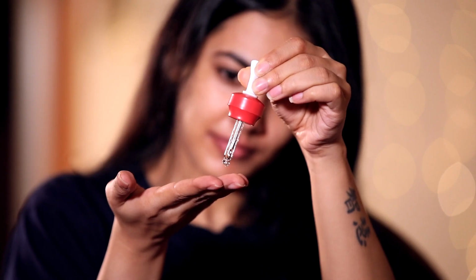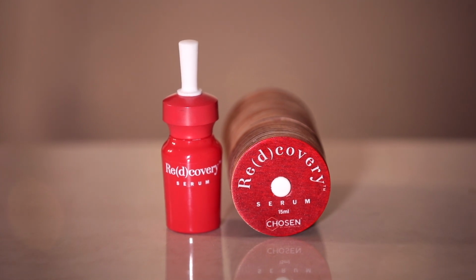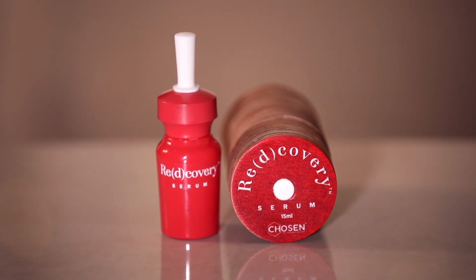Red Covery Serum can be used in the daytime for up to 2 hours. Make sure to cleanse and follow through with sunscreen after cleansing. The best time to use Red Covery Serum is at bedtime so that it can be left overnight.